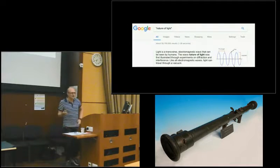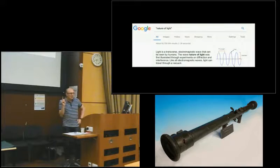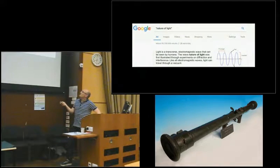Okay, sounds about right. Now, this may seem a little bit pedantic, but one could argue that there's a mistake here. Can anyone spot that? Well, the mistake I want to focus in on is this first sentence here, which says that light can be seen by humans.